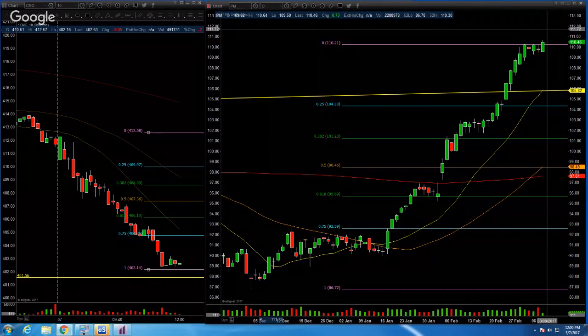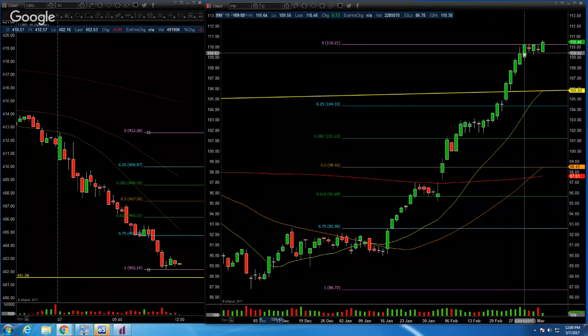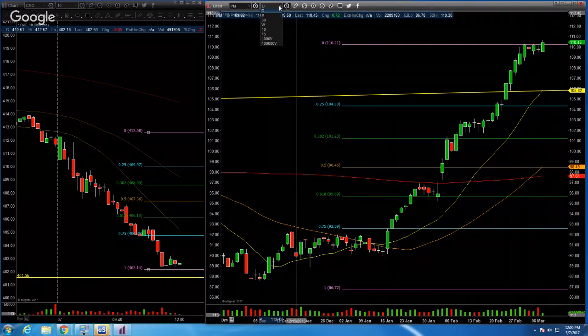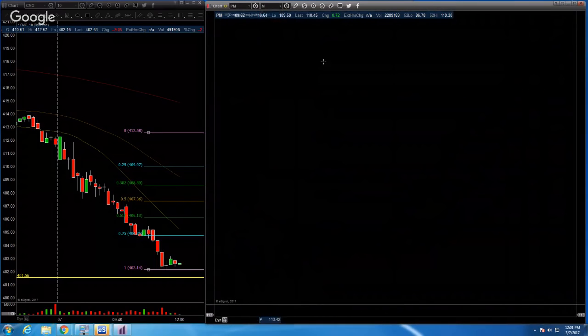PM, where is it? 109.72 is where we started adding, and that was on March 2nd. So it is chopping around. On that first move up, when it moved up here, we did it. It's getting close, guys, getting close.